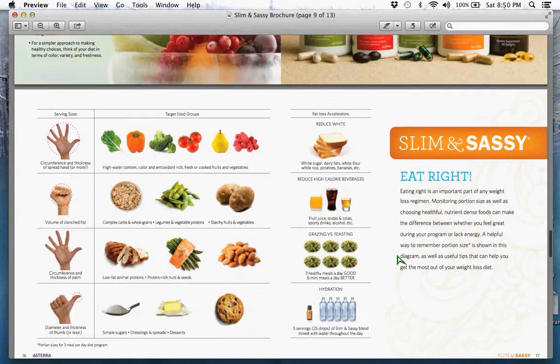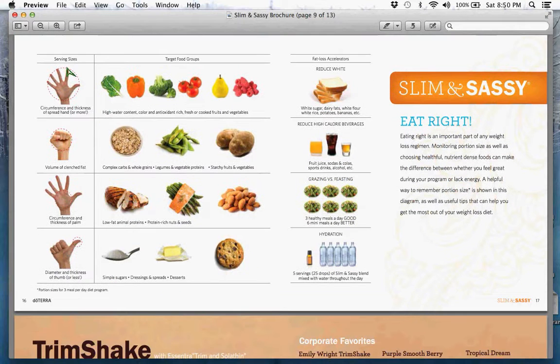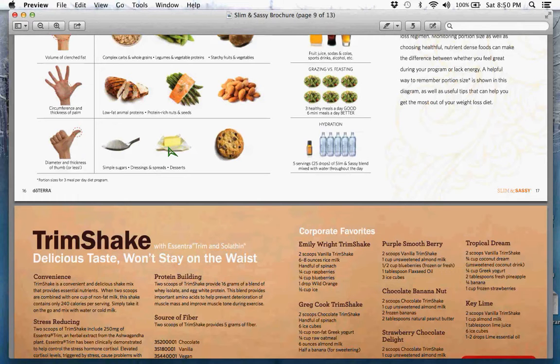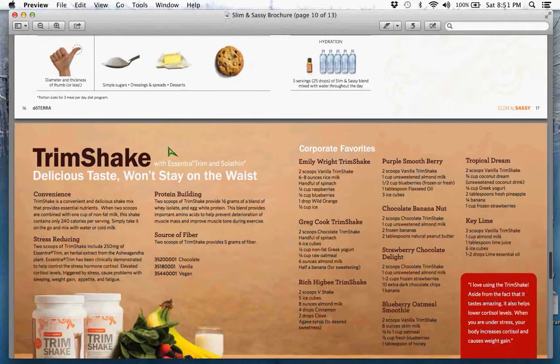I think I'm going to be doing that in February, Lord willing. Okay, now food. So with the hands right here, with vegetables, you can eat that much. With the amount of your fist, these are your grains, your carbs, and a little bit of your meats and your fish. And just a little bit in the thumb area there, those should be your sugars, your butter, and your cookies.